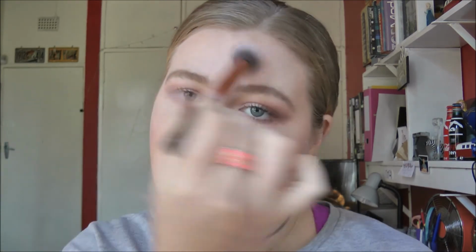The light's not really good for you guys to actually see the glow. Oh, there you guys can see a bit. So just everywhere where you would normally highlight, Cupid's bow, nose, top of the temples, because I want to glow everywhere. So it's not a very glittery or sparkly or very intense highlight. It's just a very subtle, pretty highlight.